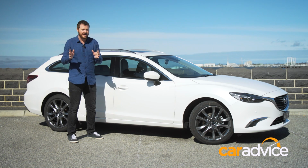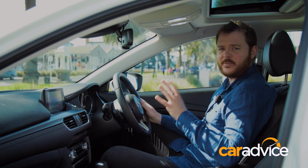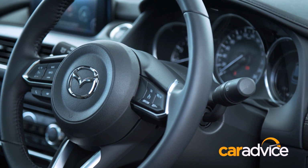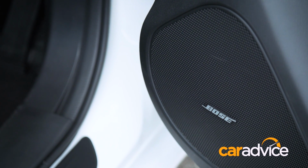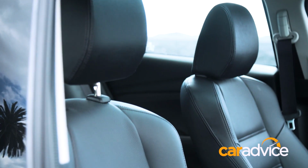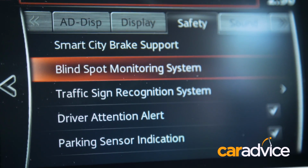But it's inside the car where the Mazda 6 really stamps its premium credentials. The variant we're testing here is the GT, which is the second from top in the range, below only the Atenza. It costs $43,990 plus on-road costs, and like a lot of mid-sized cars in the class, it comes absolutely loaded with equipment. Our tester features sat-nav operated on a touchscreen, climate control air, heated leather seats, a heads-up display, and great safety equipment including blind spot monitoring.